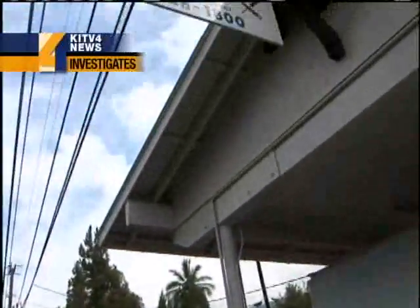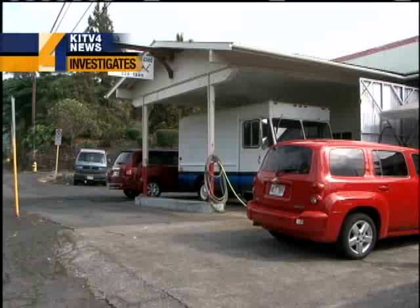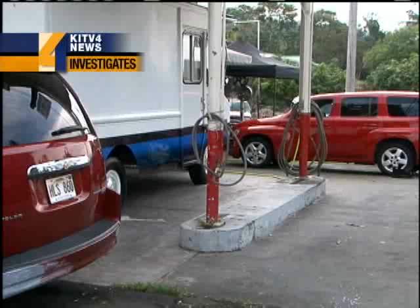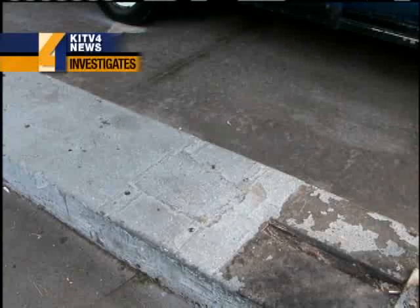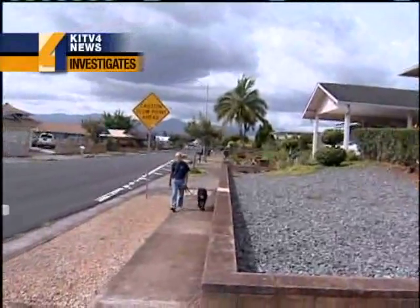This is one of them here. It's now called the South Kona Car Care. But as you can see, the framework here, it used to be an old gas station. They believe they took out the underground tank, but they're not sure if they removed it properly. Come on, Jet. Good dog.